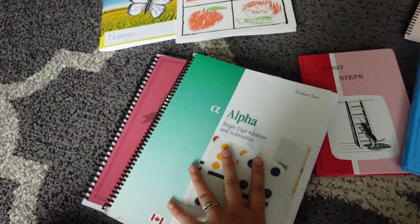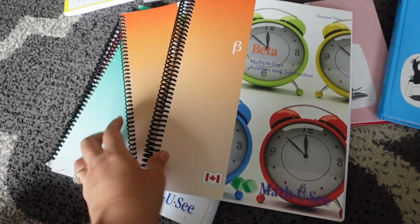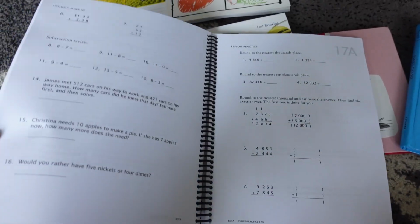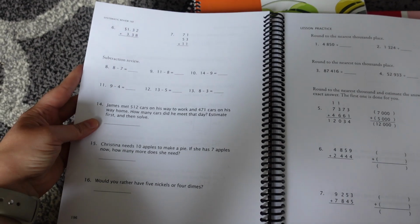So I imagine he'll get through the rest of this book pretty quickly, and we'll move on to the grade 2 math, which is beta. So yeah, it's kind of crazy to think of him doing this level this year, and we'll see.